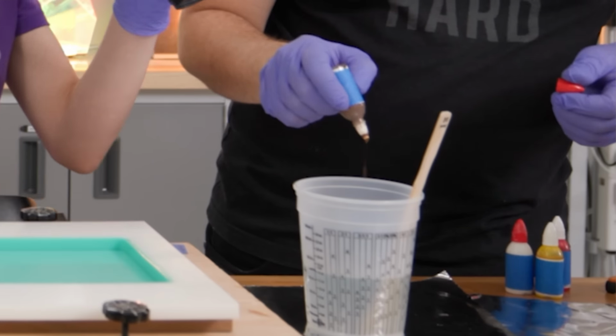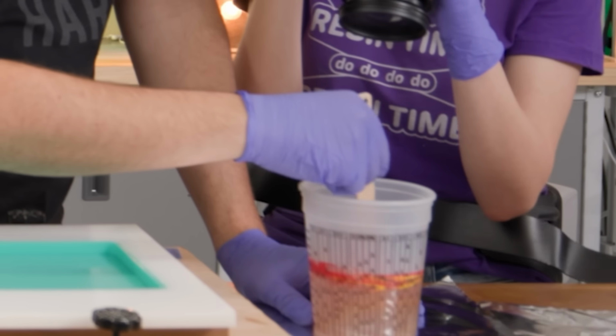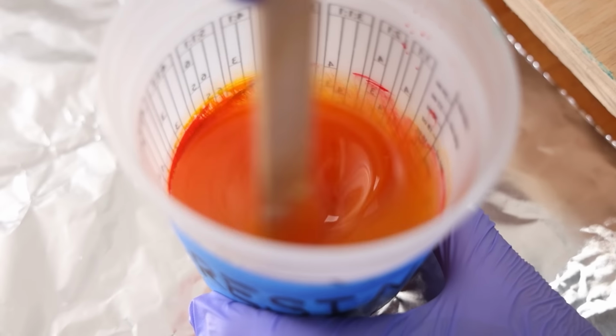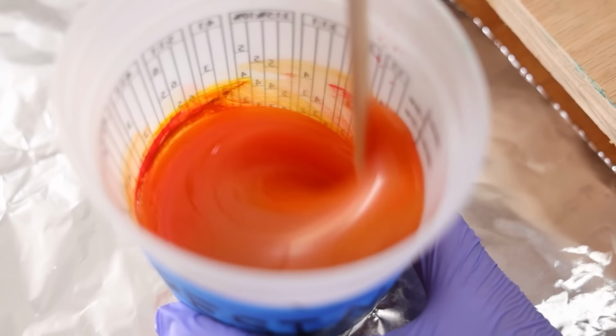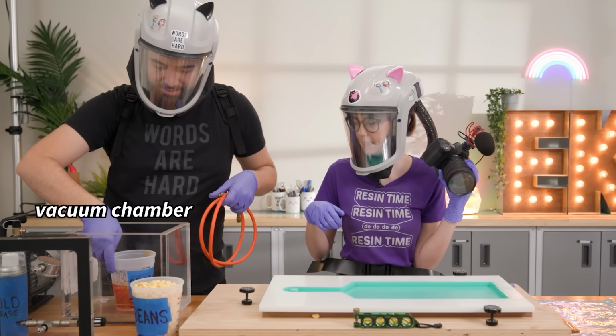Now for the color, we're just gonna use the same ratio of pigments we used on the bean phone case because we liked that. Bean sauce. Oh, it's looking beany. Oh, that looks good. I mean, it looks bad. It looks good. It looks like what we want it to look like. Yeah, like the bean juice from canned beans.